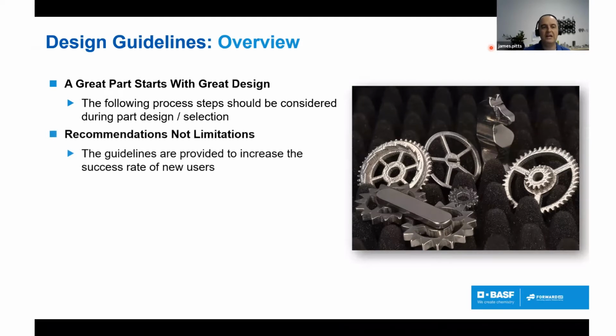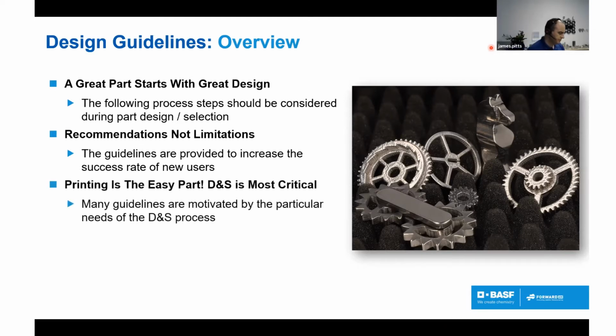Now, these are made as recommendations, not limitations. For some of my parts I'm going to show you what the rule of thumb is, and then I'm going to show you why it's there. I've literally written these rule books by failing and writing it down and showing. It's a limitation, not a thing. Printing is the easy part. I'll show you parts you can print, no problem. It's the debinding and sintering that's the problem. Remember that Valley of Death that we're going to fear and respect.